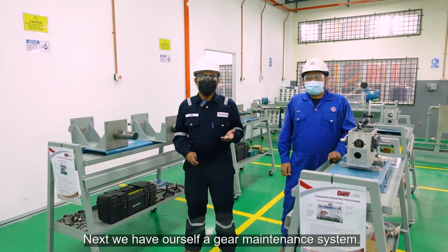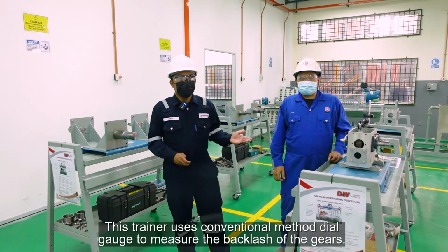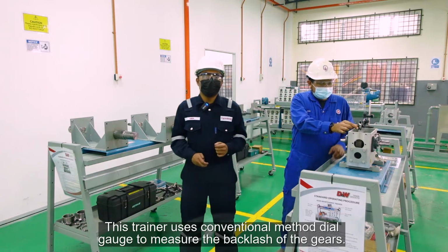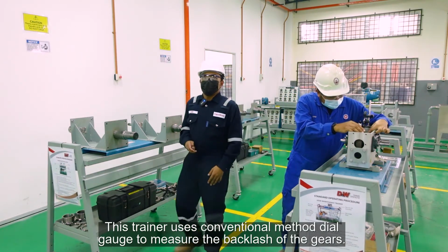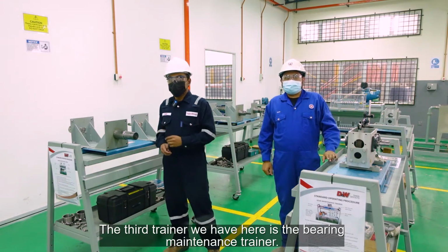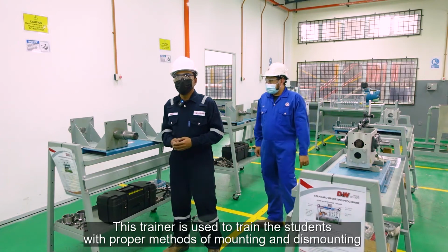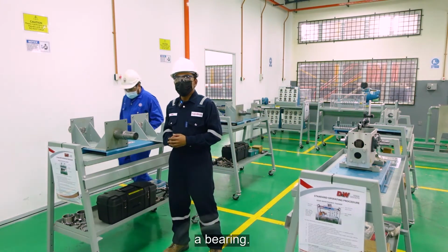Next we have the gear maintenance system. This trainer uses the conventional dial gauge method to measure the backlash of the gears. The third trainer we have here is the bearing maintenance trainer. This trainer is used to train the students with proper methods of mounting and dismounting a bearing.